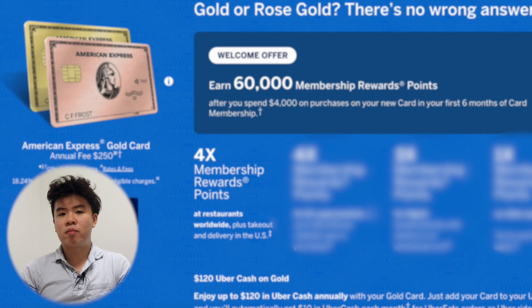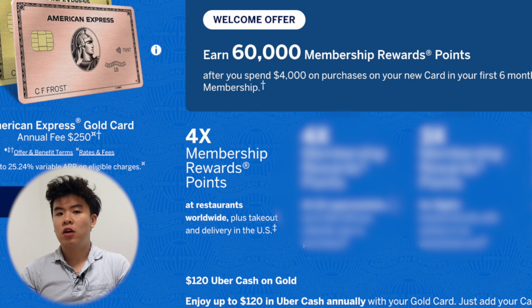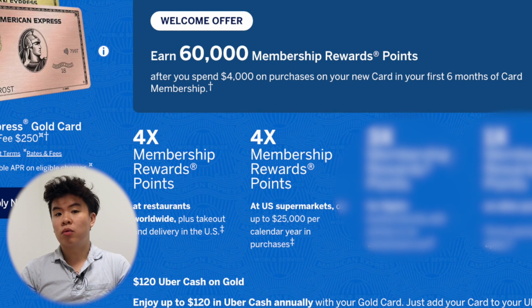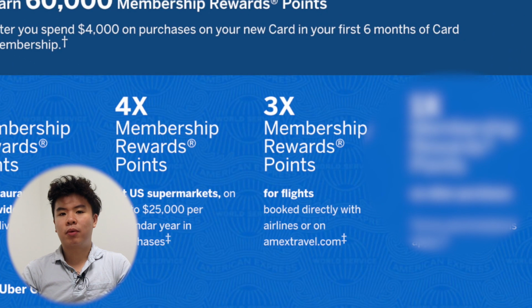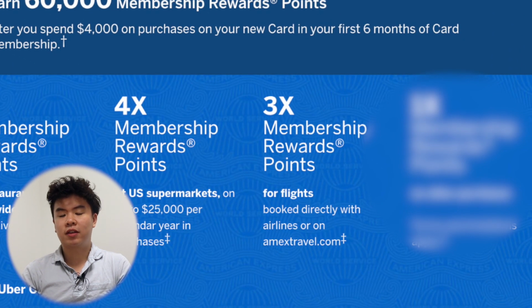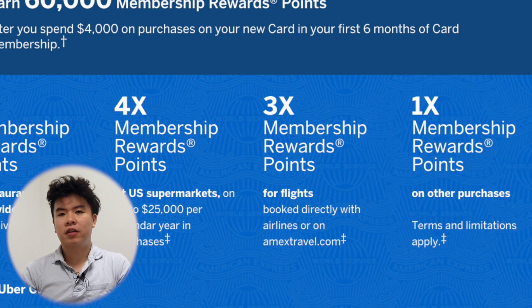Next up is the bonus rewards, and with this card, you'll earn 4 membership reward points per dollar spent at restaurants, and 4 membership reward points per dollar spent at US supermarkets, up to $25,000 in purchases per calendar year. After that, you get 1x. Now, who spends $25,000 a year on groceries? I have no idea. Probably not you, so you should be good for that 4x. And then you also get 3 MR points per dollar spent on flights booked directly with the airline, as well as booked through American Express Travel. And then finally, you get 1 MR point per dollar spent on everything else.